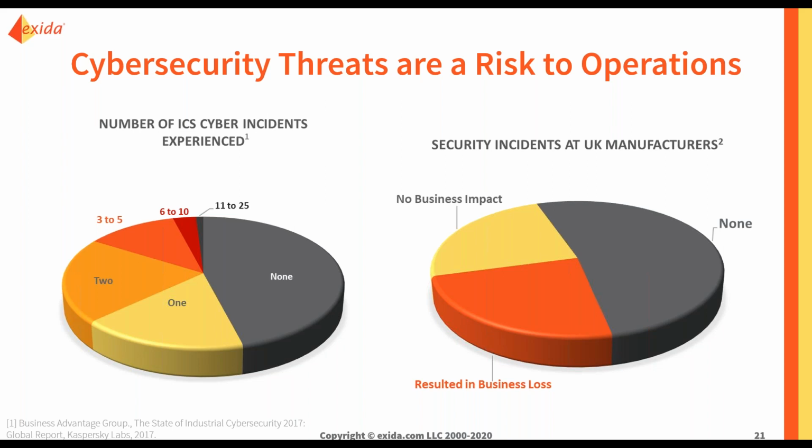Another more recent study done in 2018 looked at manufacturers in the United Kingdom and saw that 48% had experienced an attack in the last year. So right around that 50% mark. And what they saw was of those manufacturers that were attacked, half of those attacks resulted in business loss. So about 24% of manufacturers had a business loss due to a cyber attack. And it just goes to show that right now, a lot of organizations are being targeted to attack. And right now, as high as 50% of those attacks may be successful in causing damage. And that really just emphasizes how at risk industrial control systems are.